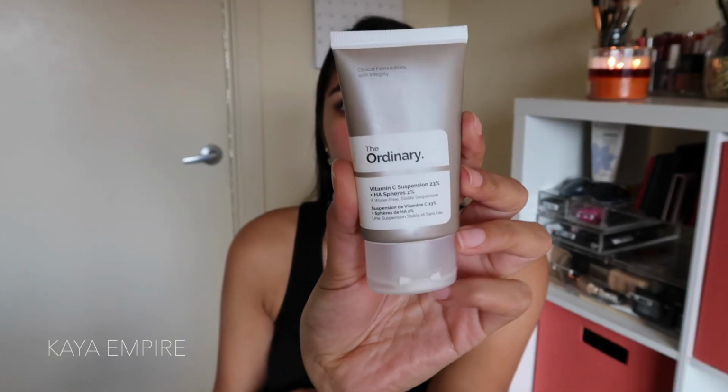And then on Saturday, I do the vitamin C again, and to refresh your memory, the vitamin C is this one from the Ordinary. And so yeah, that's it as far as the fun items go. Those are the items that I switch out every single day.